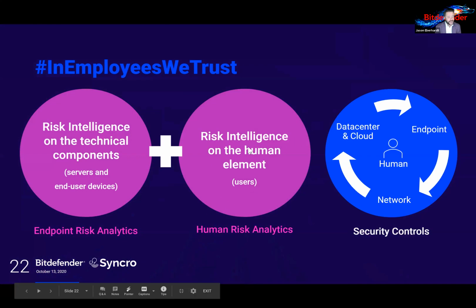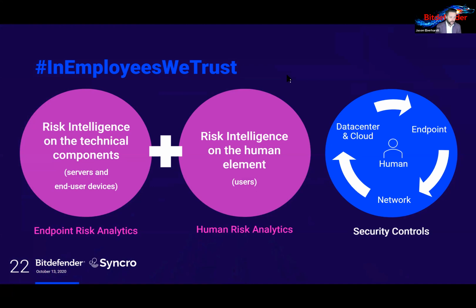And again, we talked about this. The employees are the most important thing. That is where the biggest exploit comes from, right? So you have to build the risk intelligence around your technical components, around the human element, and you put the cloud in there, and that's really what the complete posture is. Okay, let's go ahead and move on.